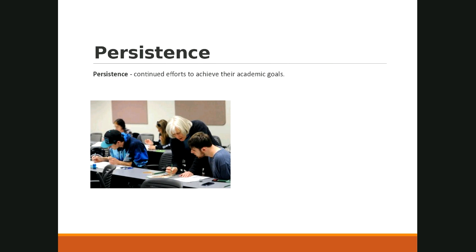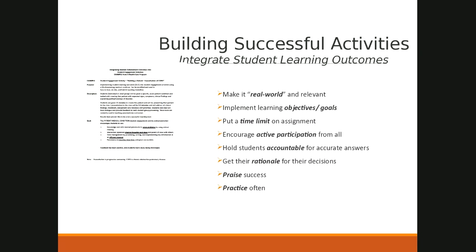Persistence, the students' continued efforts to achieve their academic goals, to be very successful. Don't give up. That's the important topic here. Now, building these successful activities.